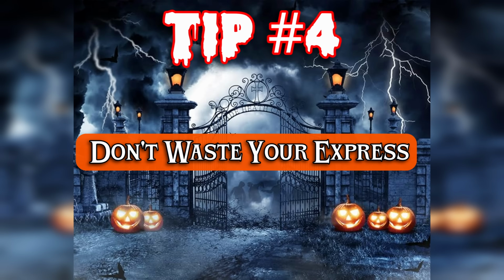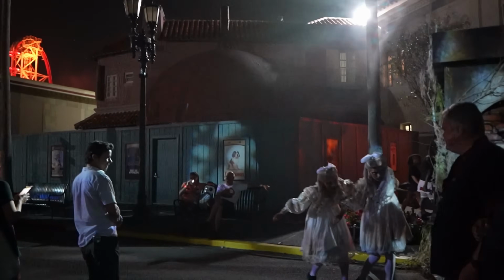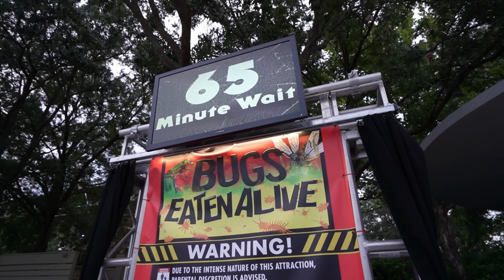The next tip is to use your Express Pass properly. So I don't know if you guys are familiar with Express, but it gives you 1 Express run per house per night. So if you get here and the line is only like 20 minutes, it might not be in your best interest to use your Express for that house already because it's going to get up to an hour plus later in the night.